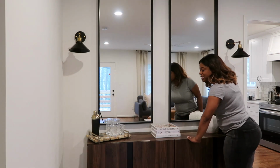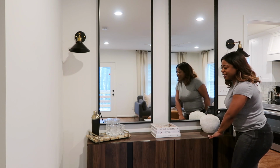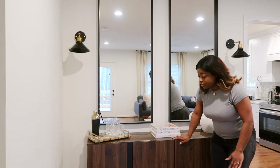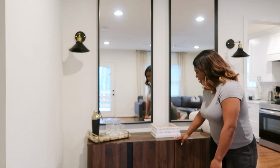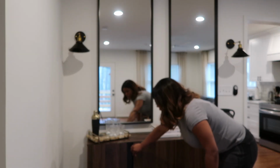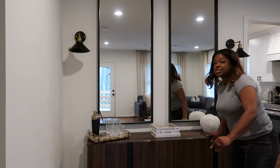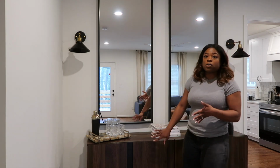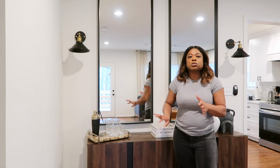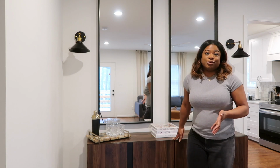It's beautiful. And then we have this beautiful walnut console, which I'm blanking on where we actually sourced this from. I'll link it down below, but I absolutely love this console. I think it was from Wayfair, actually, now that I'm thinking about it. It has, I want to say, 4 doors that you can open. It provides a lot of storage if you want to store your alcohol down here, or maybe your entertaining utensils or whatever. Pretty great size and pretty great storage unit that you can use for entertainment.